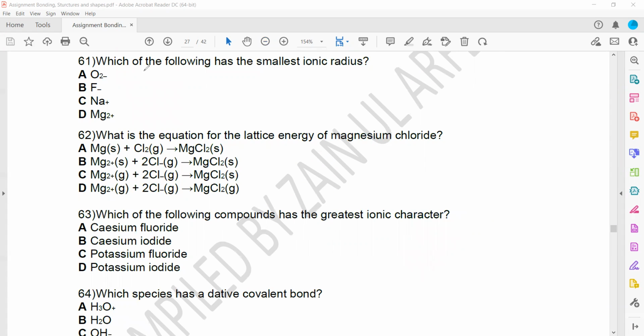So we have to write here 8 protons, 10 electrons. Here 9 protons, 10 electrons. Here 11 protons, 10 electrons. 12 protons, 10 electrons. So smallest means more attraction. The one having more protons has more attraction, so it means D. But if they say largest, in that case it will be oxygen because few protons and more electrons, like a greater difference.